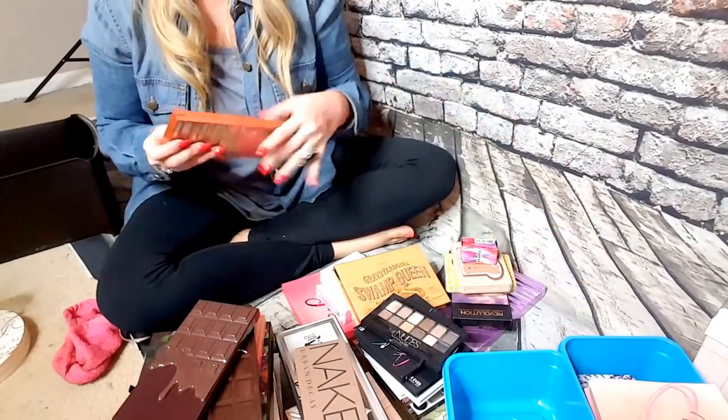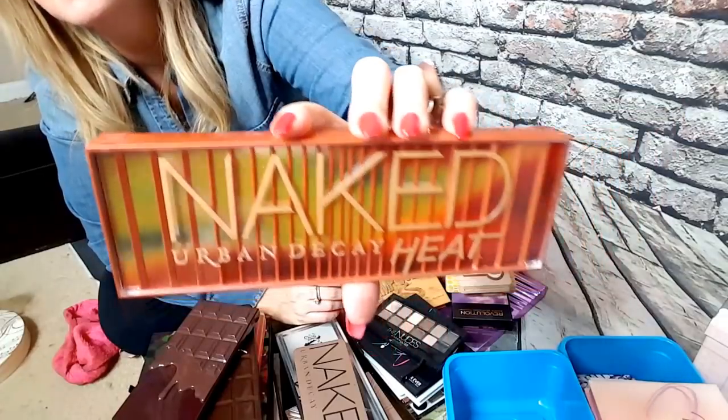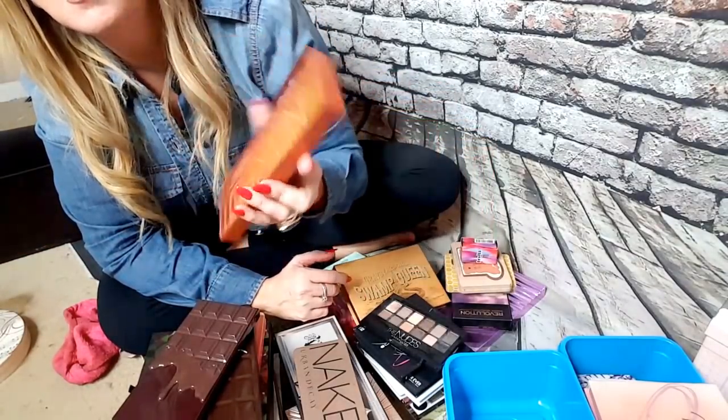Okay, you guys. You guys know this is like my baby. This is the Urban Decay Naked Heat palette. I love this palette so much. I cannot recommend it enough for you guys because I think you need it. It is an amazing palette.